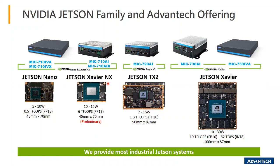Moreover, for Nano and for Xavier NX, we have two form factors. One is for AI NVR, for security and surveillance usage. There are many CMS ISV or NVR vendors who want to use this system to enhance their traditional NVR into the AI era. MIC-710AI, 710AIS is an industrial box PC form factor. Their brothers like MIC-720AI and the 730AI just have different modules installed inside. So with this kind of industrial PC, you can check if the performance of different modules is sufficient to fulfill your computing. So you can select from Nano to TX2 to Xavier and deploy them into your industrial job site or in a smart city.